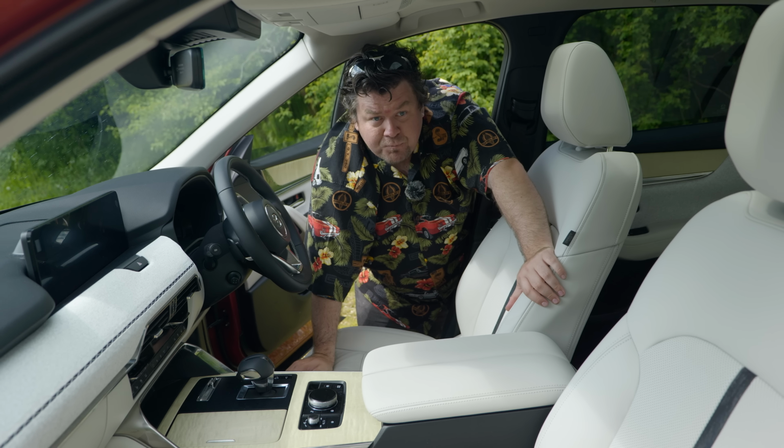Visibility is very good. The bonnet does feel like it goes on for a lot longer than it actually does. So there's been a few times where I've been really concerned that I'm parked a bit too close to something, but actually I've got out and seen that it's fine. Having the 360 degree camera and all the parking sensors is very nice.